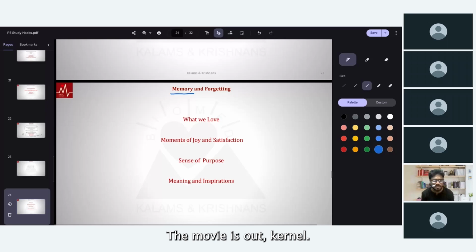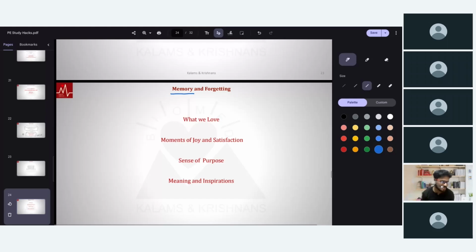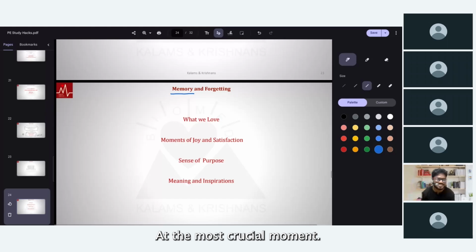This Kalki movie is out. Karna forgot how to use that astra at the most crucial moment. He had practiced, he had learned that skill from some of the best teachers. At the most crucial moment, he forgot how to use that astra, right?